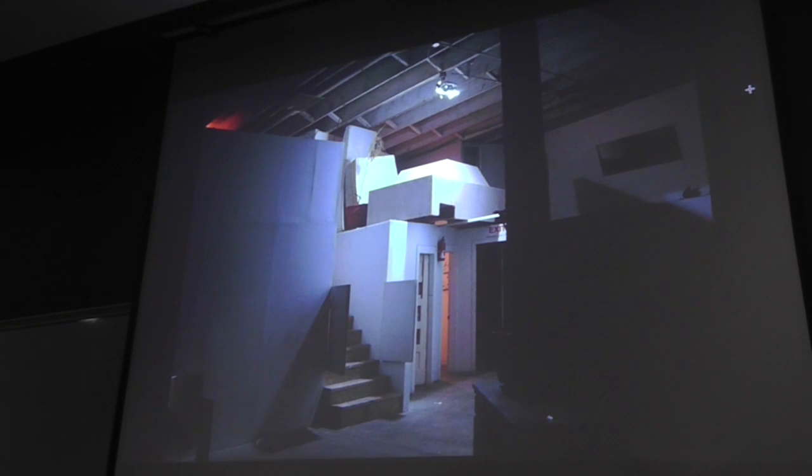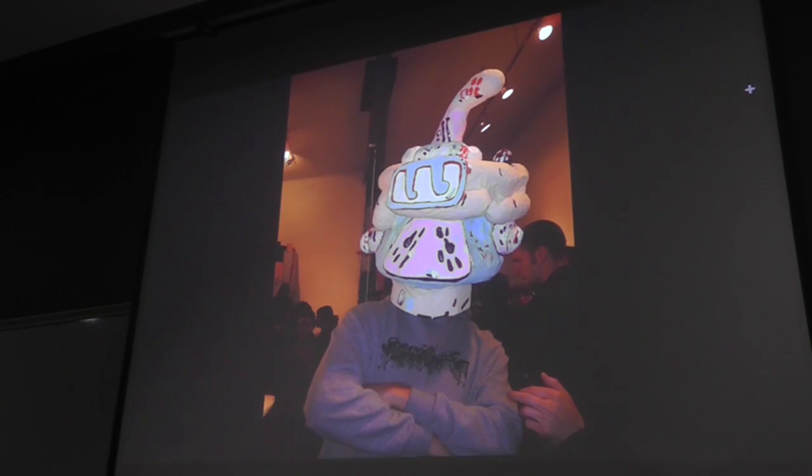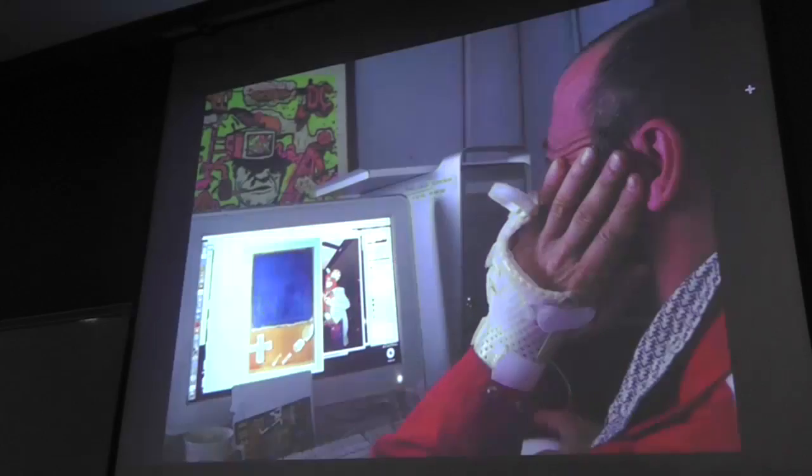I was doing more residencies. This is a cool residency in Oakland, California at a place called Lobot. This is one of the parties at Lobot where I made this helmet. People wore it and jumped around.